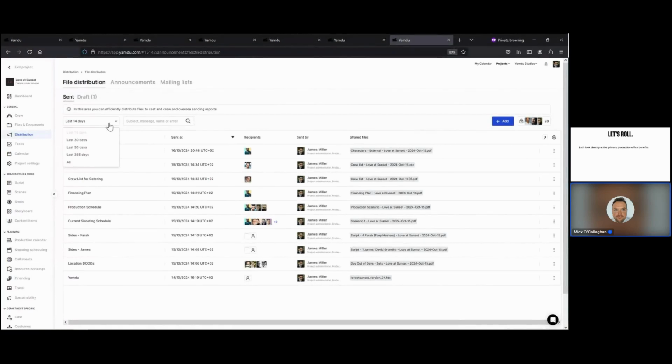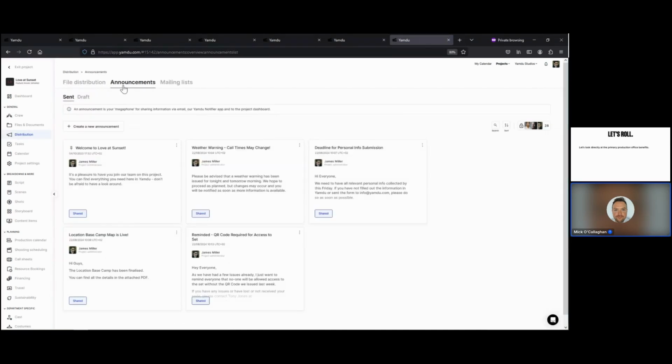We can filter by time periods. We can also create new distributions here. We can create drafts and send them later. And we can see here too a couple of other features. The first one, announcements. It's that loudspeaker megaphone example. So it's not so much distribution, it's more, I have an important piece of information that needs to be shared now with either the entire production or certain people or whatever.